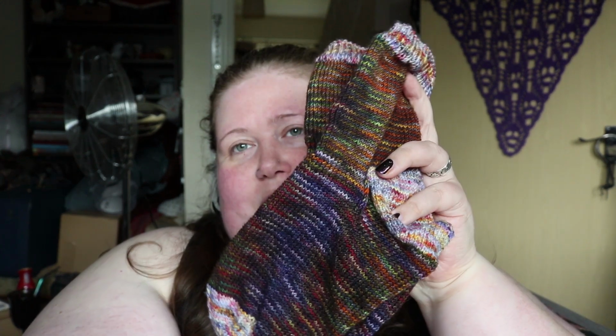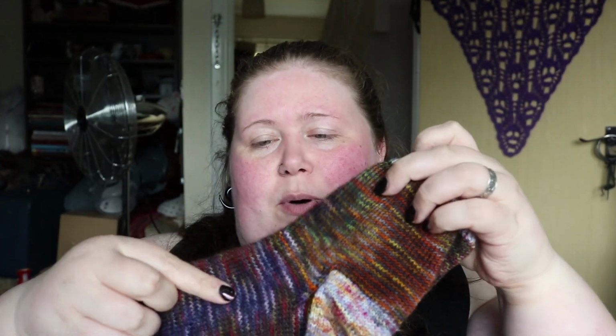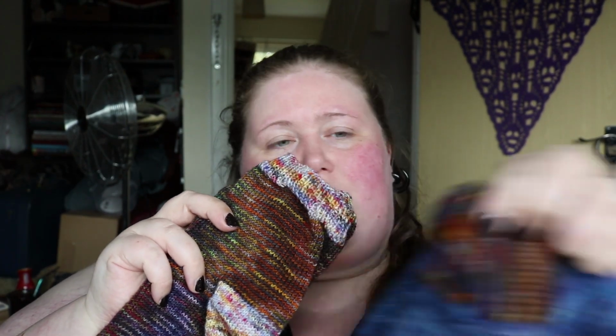So now we move on to things that I started in June. This is a pair of socks for my dad. Another pair of socks with the contrasting heel and toe and cuff. So the body of this sock is the same yarn that I used for the contrasting bits on the other pair of socks, and then a different yarn for the contrasting bits. Completely lost the word then. Again, I'm really happy with these.